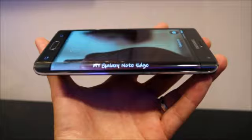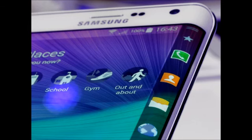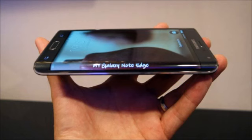So no, Samsung hasn't proven the curved screen concept to be anything close to essential yet. But if we're ever going to get to a future beyond near identical flat slabs of glass, we'll need products like the Note Edge along the way. After all, it wouldn't do for us all to be the same.